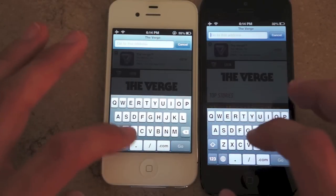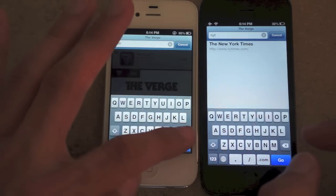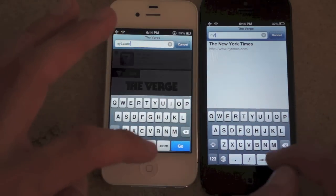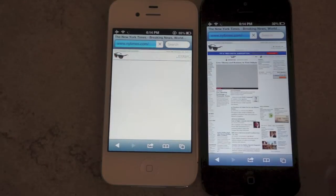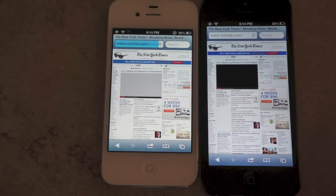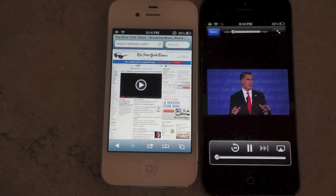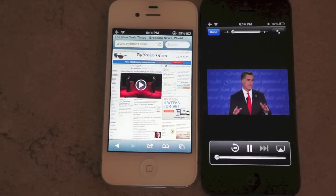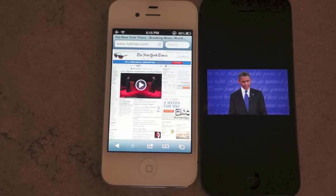Let's go to the New York Times. New York Times .com, and go. And the 5 has finished loading the page. And now the 4S is almost there. It just needs... and it's finished. And now the 5 is playing the video. Let's see the 4S start playing it.